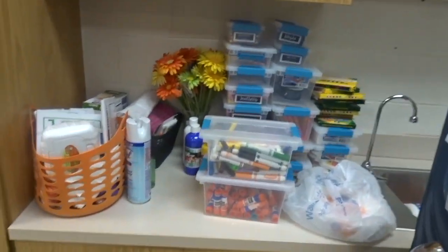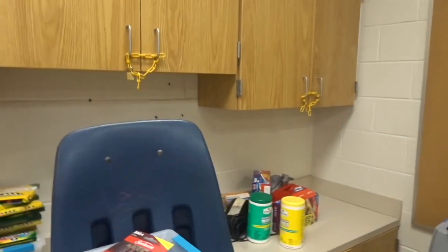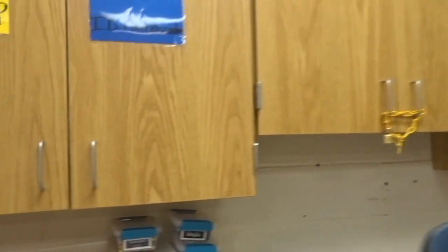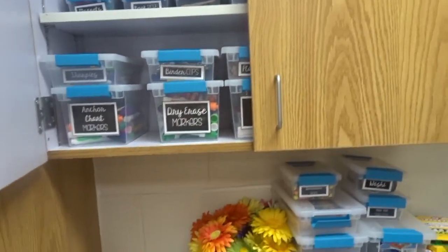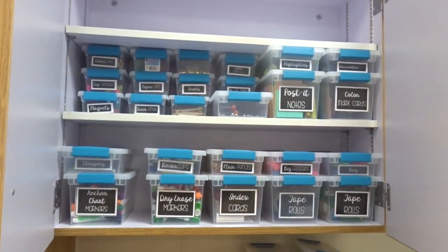The only reason these things are still here is because these all are going in my art cabinet, which will be over there. And these things are going in my cleaning cabinet, which is up there because you want to keep them away from the kids. So I have placed all of my supplies in here.